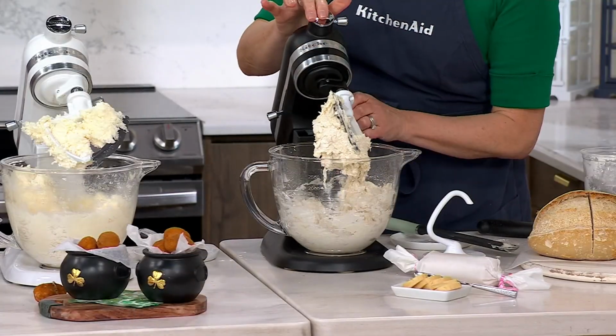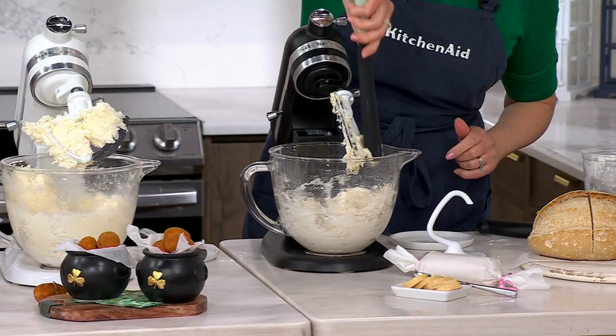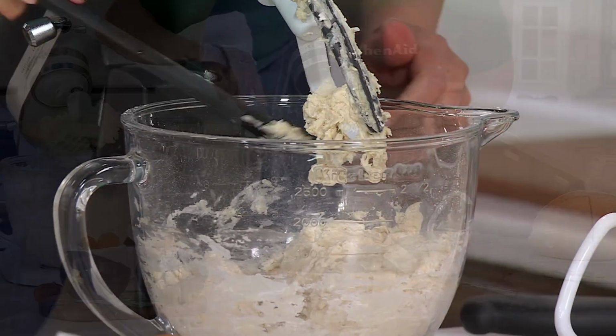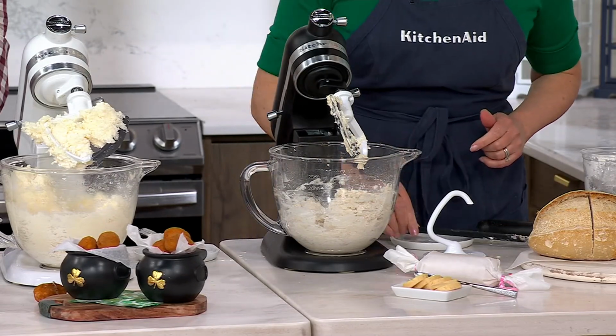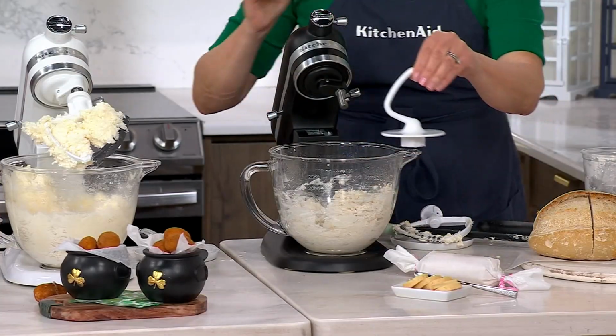Tilt the head back. We're going to lock that head again in the upright position because that makes it really easy for me to scrape off the beater. That is a wonderful feature, David, that everybody loves. Take the beater off, and now we're going to put on the dough hook.